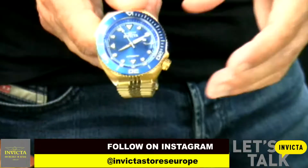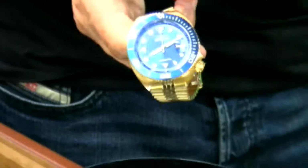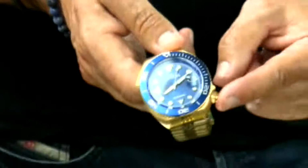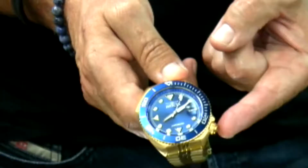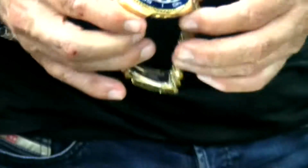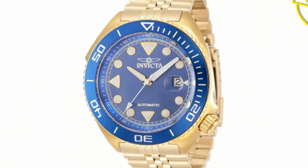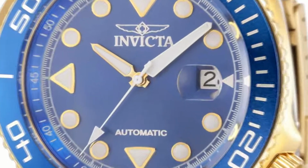You see this, and because the divers, when they wear their neoprene gloves and their suits, they don't want the suits to tear or to get damaged by the crown, so they put the crown out of the middle to make sure that it's very comfortable to wear. And now we made it even more fashionable in a gold tone variation with a beautiful all blue dial and bezel. I think the color combination is absolutely fantastic.